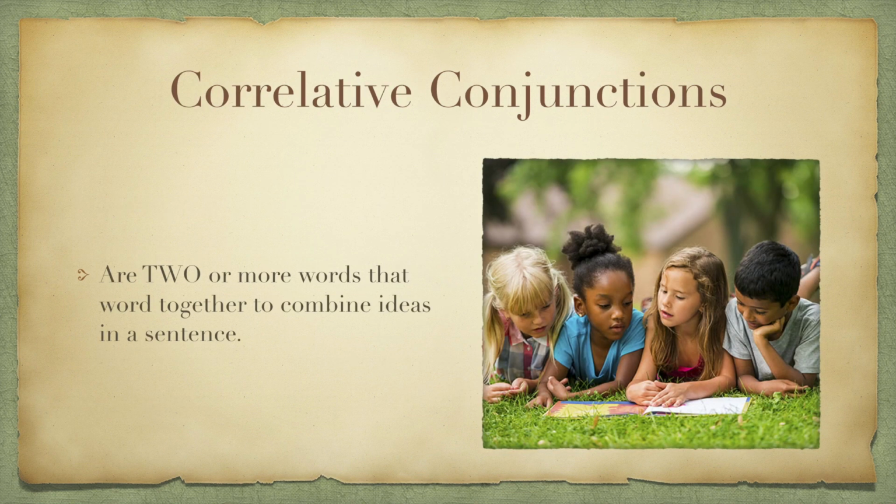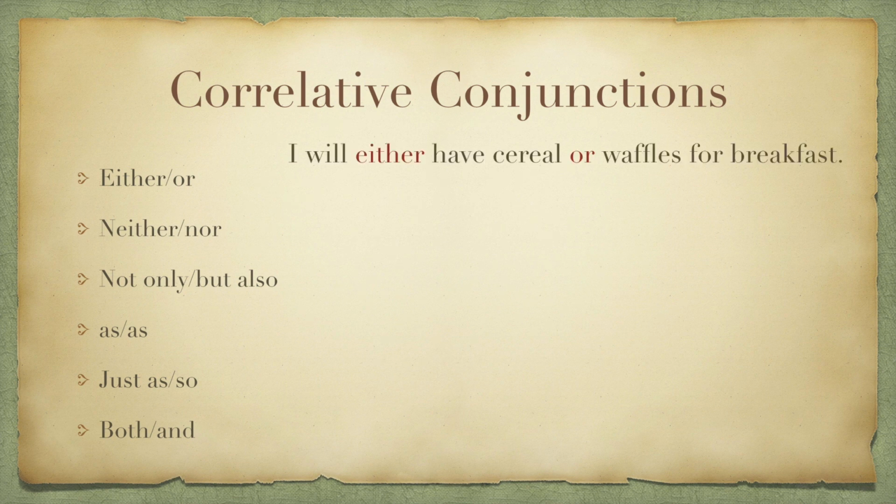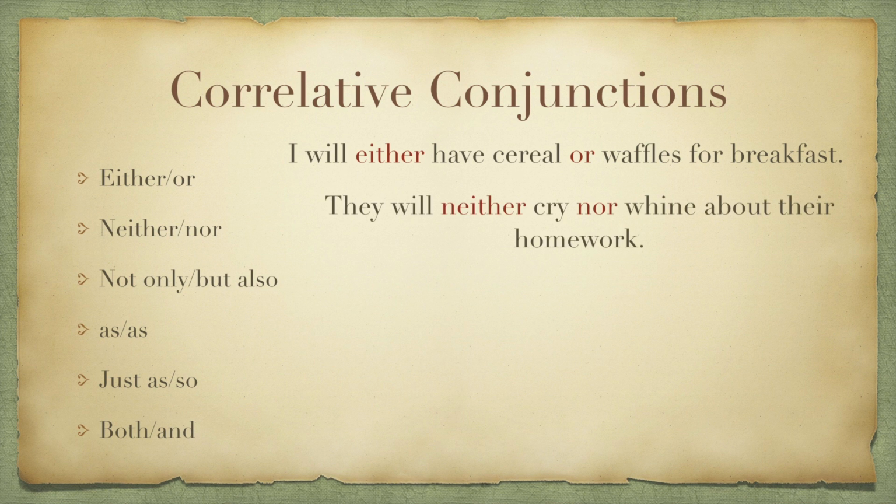And then lastly, we have the correlative conjunctions. These are two or more words that work together as one conjunction to combine ideas in a sentence. And there's no cool little mnemonic for them. I'm sure one of you could come up with something fun. But these are word pairings like either/or, neither/nor, not only/but also, using "as" twice, just as/so, and both/and. Something like, I will either have cereal or waffles for breakfast. Correlative conjunctions like, they will neither cry nor whine about their homework.